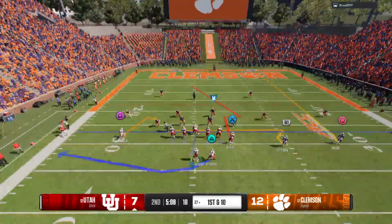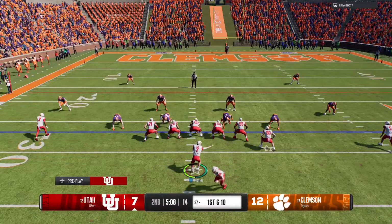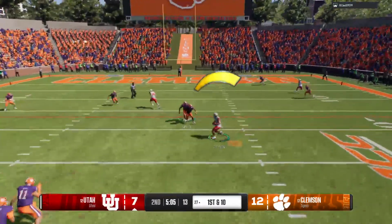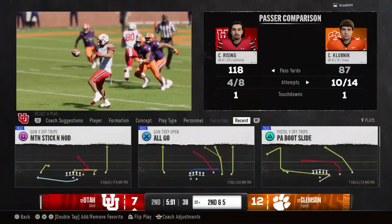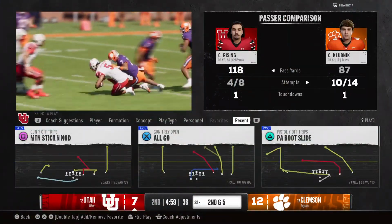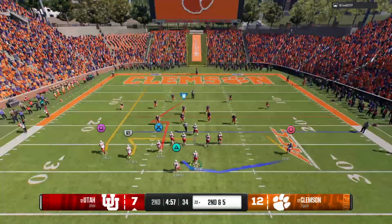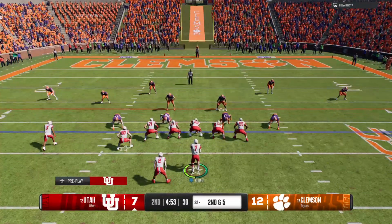Utah has it back on the offense coming onto the field. Pre-snap motion in the backfield. They're going to throw it to start the drive. Snagged in the middle. It's Pittman. Tackled immediately after the catch. The thing I like about the slot receiver, he's really intentional in his route running. The quarterback always knows exactly where he's going to be on the field. They've got great chemistry together.